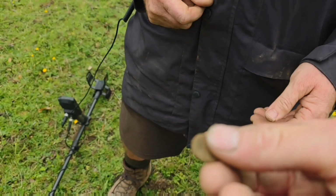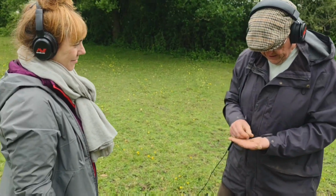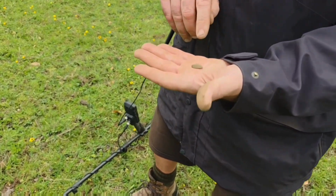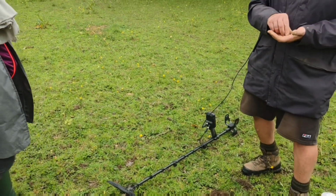It's always a sign of life, buttons. Yeah, a little brass button. Lee, you like your buttons, don't you? Yeah, I like the buttons. It looks like it's got a line across the middle for something. So it looks like it's had something on it. We'll have to have a look when we get back. Alright, cheers.